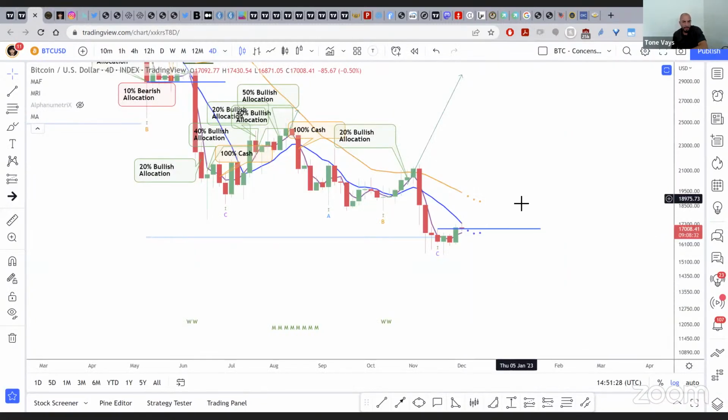Allocation chart is going to have to wait. We have not had the moving averages cross over, and if we start pulling back next week into Christmas, then the moving averages won't cross over. So we have to wait and see in our small little bullish position, looking to add to it too. All right, hey Brian, thanks for doing the moderation.